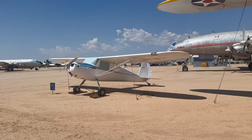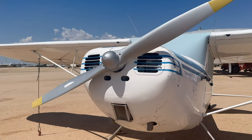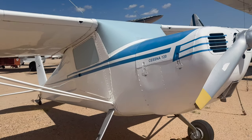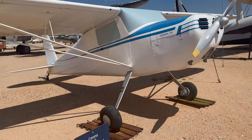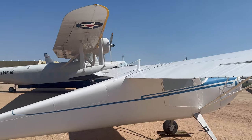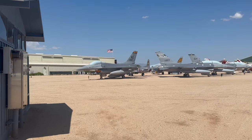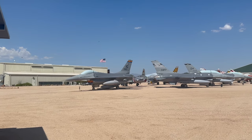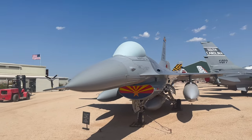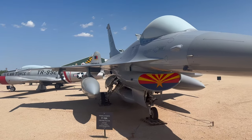Next, the compact Cessna 120 brings us back to general aviation, showing how small aircraft were used for both civilian and training purposes. We then come across a collection of F-16 fighter jets in various configurations, showcasing the adaptability of this versatile aircraft.